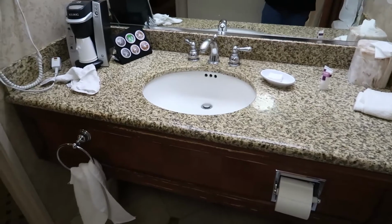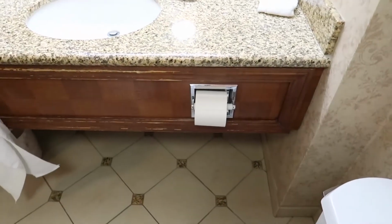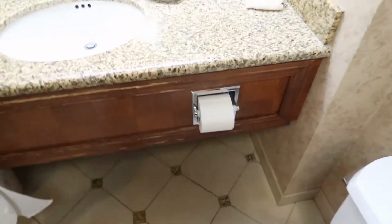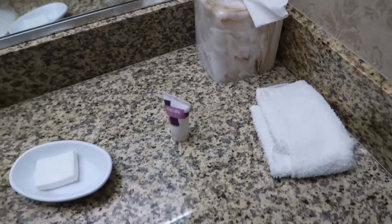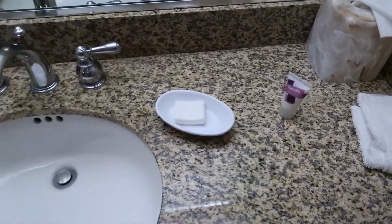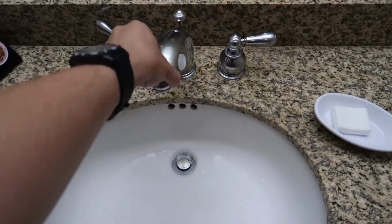Here's the actual sink area. You got a towel holder down there for your hand towels. That's where this toilet paper roll lives, conveniently next to the toilet. Tissues. That towel was not originally there. There's your soap dish. The faucet, which does that.